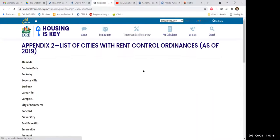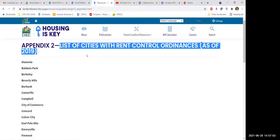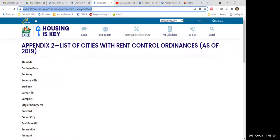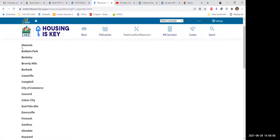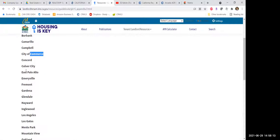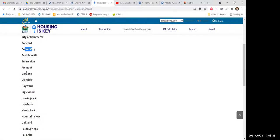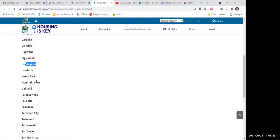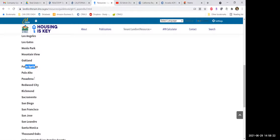So here is as of 2019. You asked me, how do I know which areas have rent control? So I just showed you from this link right here, called Housing and City Appendix 2. These are the cities you need to watch out for. I'll tell you what's local: Baldwin Park, Beverly Hills, Burbank, Commerce, Culver City, Gardena, Glendale, Los Angeles, Palm Springs, Pasadena.